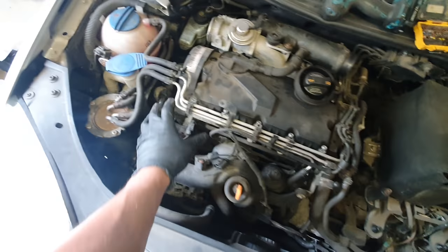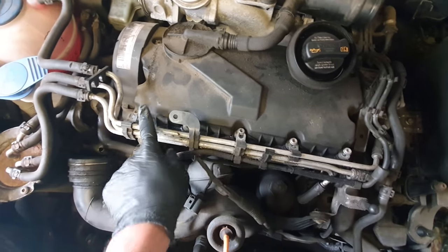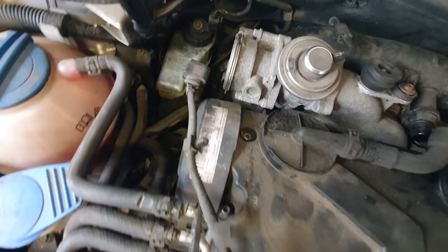Airbox off. Side intercooler pipe off. Remove these bolts out of here. Pop that pipe off there. This plug was going onto the EGR.